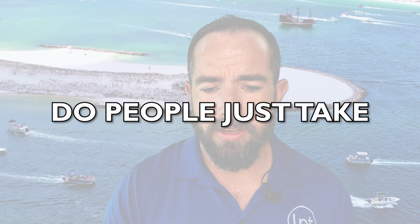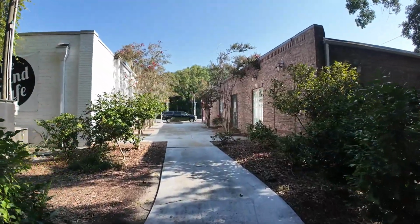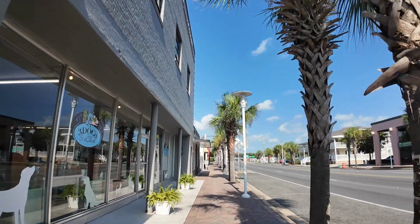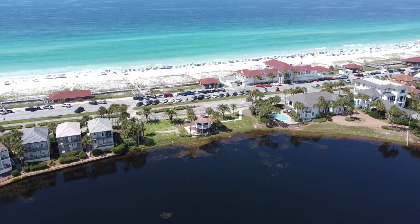I want to also answer some questions that we've received over the years and kind of some Q&A that we had. So the first question we had is, do people just take golf carts to the beach? Well, no, they don't just take them to the beach. A lot of times at Fort Walton Beach, like I said, they'll take them down to downtown. They'll take them to restaurants. They'll go to the free events that they have out there. They'll go to different stores and things like in 30A. So you'll see that in Fort Walton Beach, 30A, Miramar Beach. Although Crystal Beach, yeah, mainly people are taking them to go to the beach there.